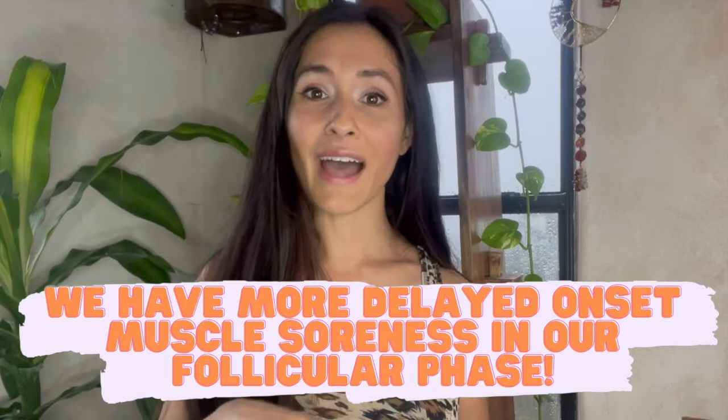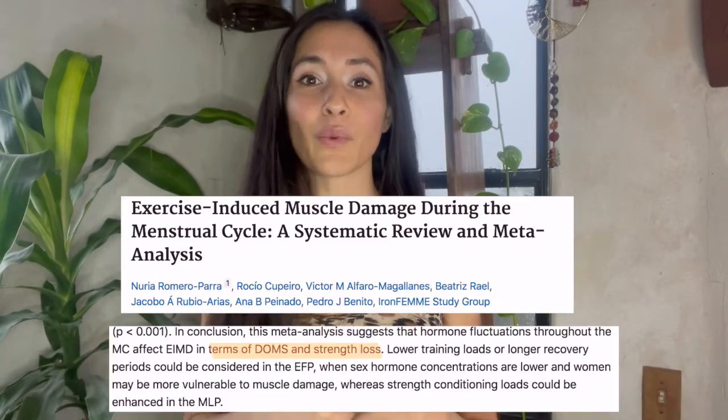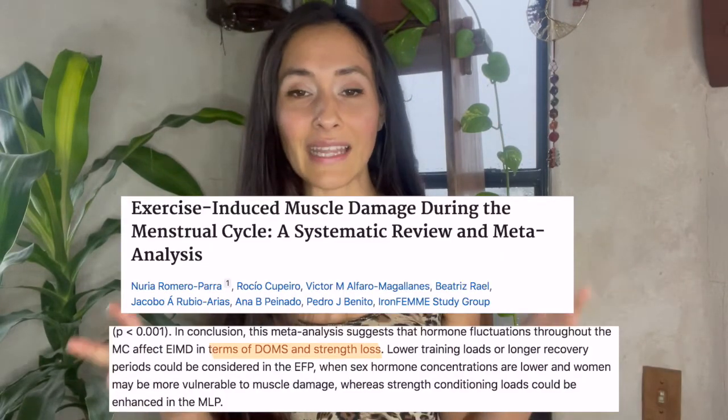On top of that, this article also showed that we have more strength loss in this phase too. My best guess is that this is because estrogen and testosterone are still low, but are on the rise. So although we are not bleeding anymore and we want to push ourselves, our hormones are begging us to not go so hard because they're still a little bit lower. And because they're lower, we're going to have less opportunity to, remember, recover and build our muscle tissue.